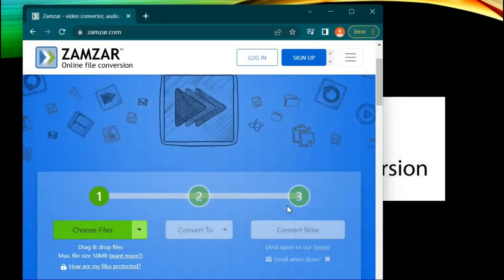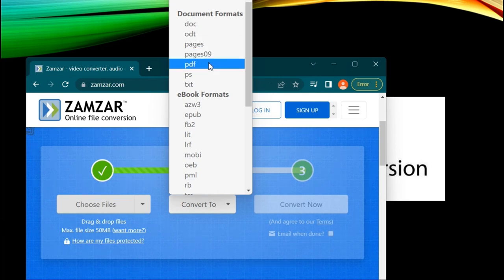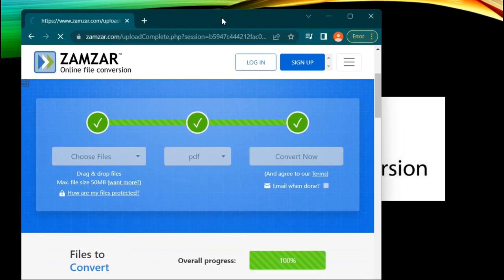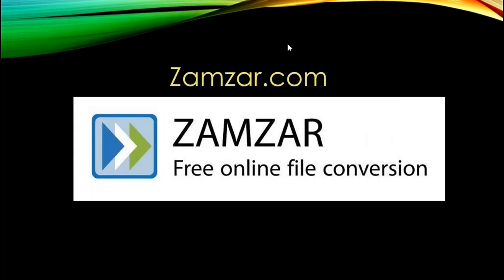Great. So let's use Redco. Let's say it's in Word and we are converting it into PDF. You click convert, as simple as that, and you are good to go. I think it's quite easy to do, and you will use this website a lot if you want to convert files. It's the simplest and most efficient file conversion site I've ever seen. You download it and you are good to go. Okay, let's move to the next one.